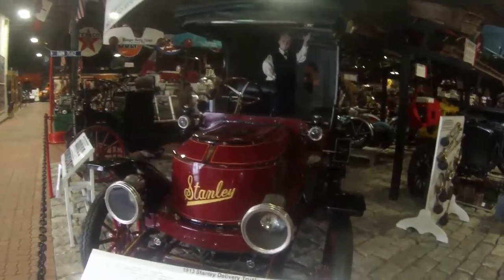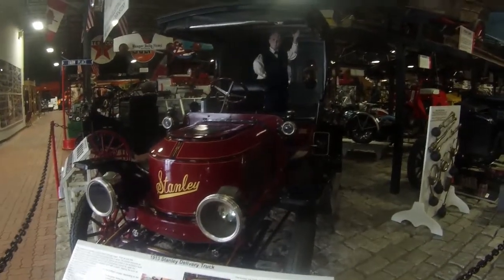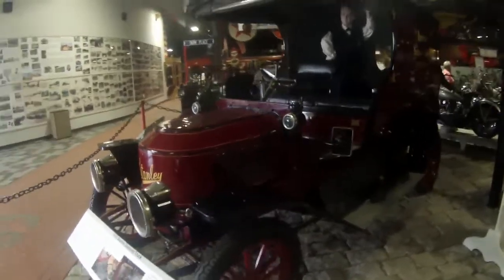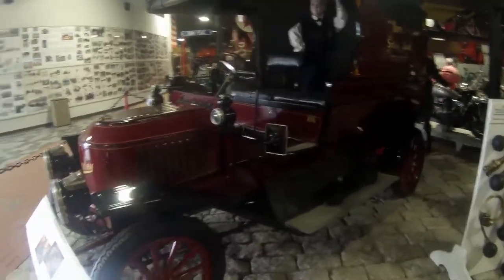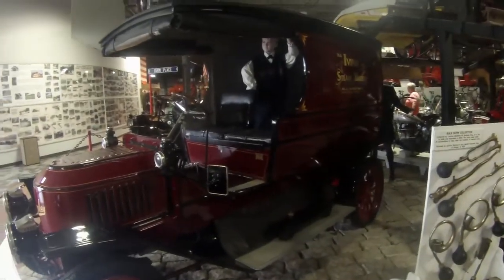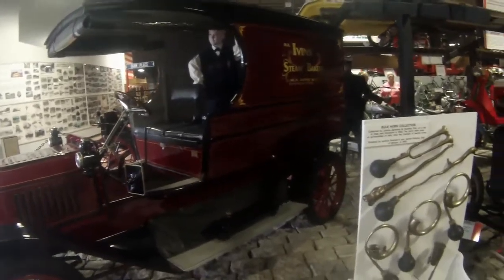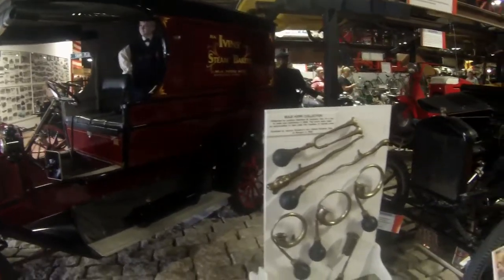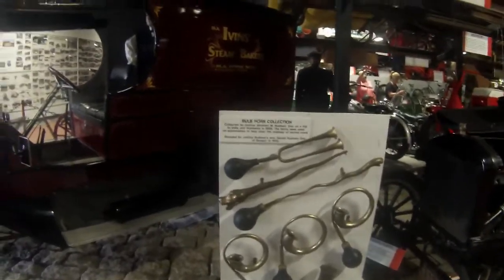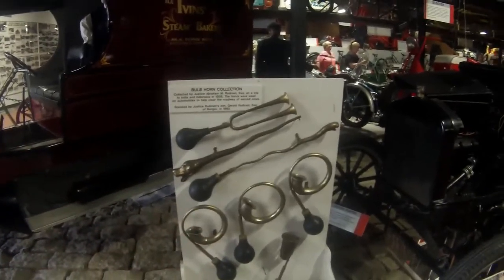A beautiful old Stanley delivery truck. Steam powered, external combustion engine, and again, I've seen them in movies, but I don't think this is the first one I've actually run across. And I want one of these kind of horns for the bus.